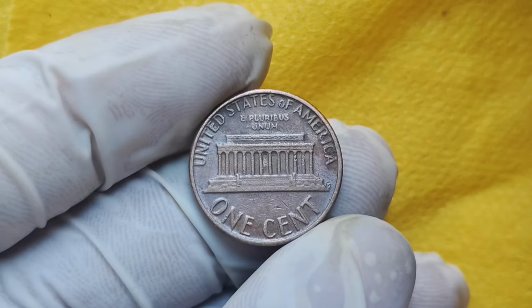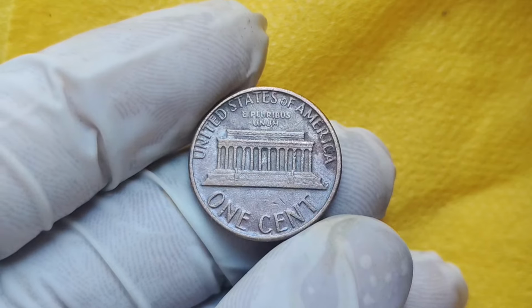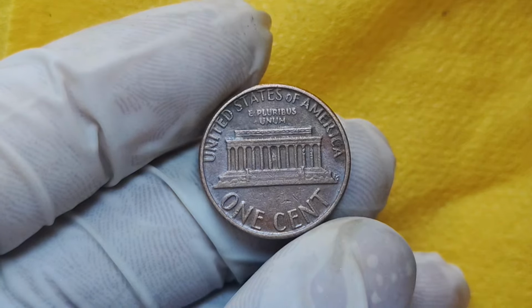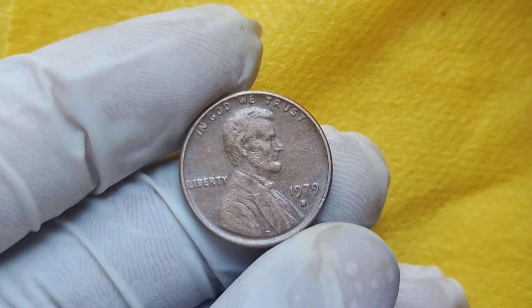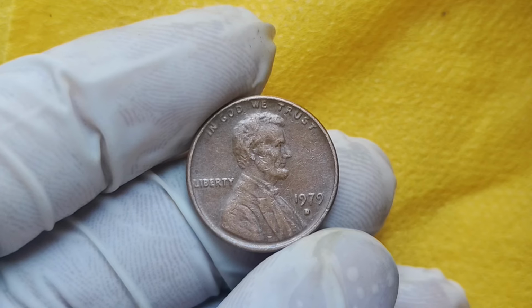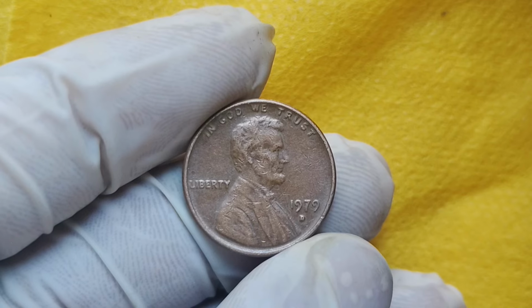Now, let's talk rarity. Experts believe there are less than 10 of these special 1979 D pennies in existence. That's rarer than a decent parking spot at Walmart on Black Friday. Why so few? Well, most of these error coins were caught and melted down before they ever left the mint. But a couple of sneaky ones slipped through the cracks and ended up in circulation.